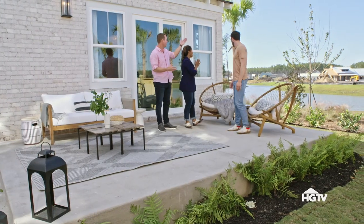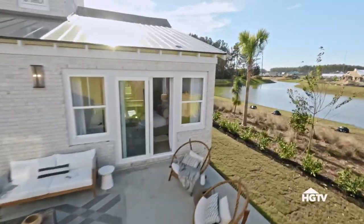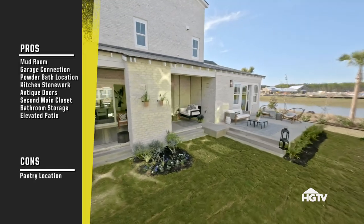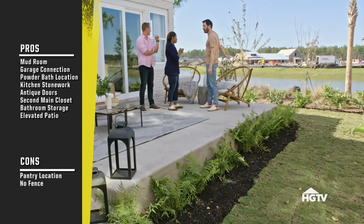Look at the view. Yes. Interesting, though, they don't have any fence on the side giving privacy from the neighbor, and they have no fence in behind, and anybody can walk up and down here. So privacy with a fence does add value.